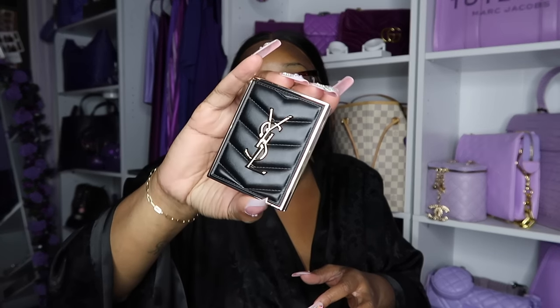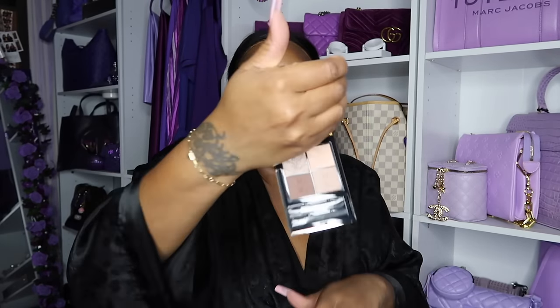And then they sent over the Contour Mini Clutch. Oh, gag me some more. Oh my gosh, it is too cute in this eyeshadow. Here are the colors. Thank you. Ooh, something fell, but thank you so much, YSL Beauty. I literally, I got it.